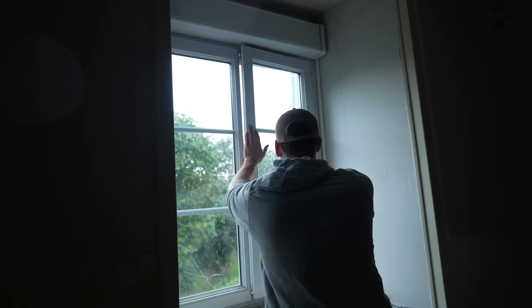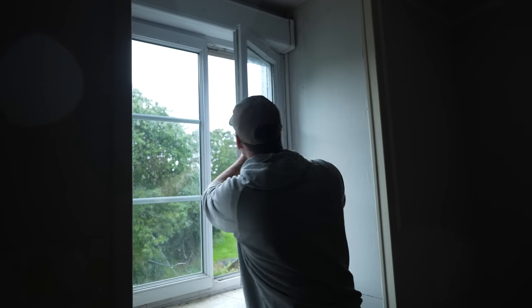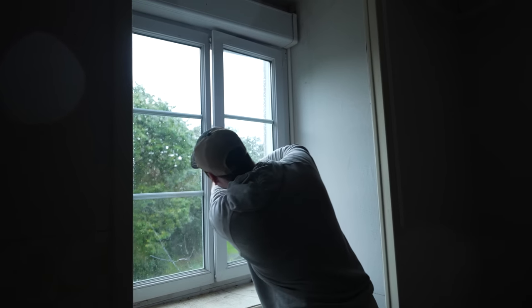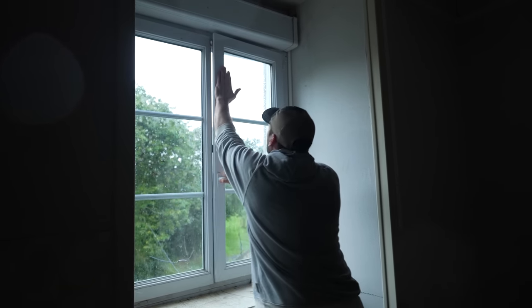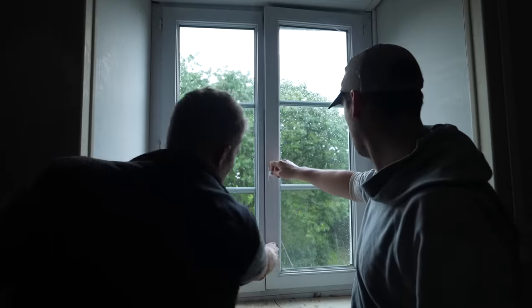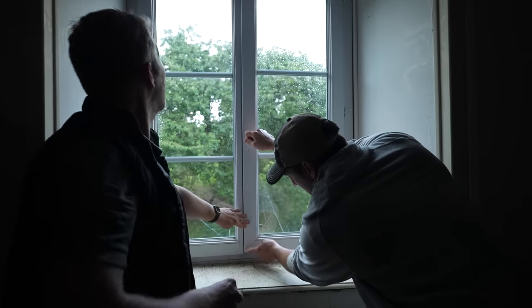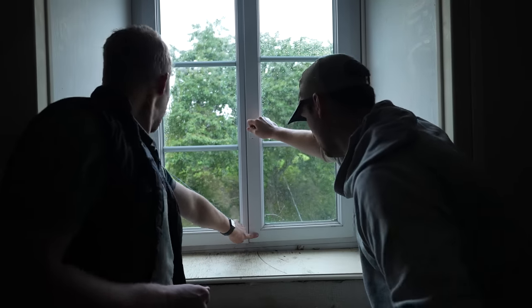I've heard of wooden windows warping, but never these PVC ones. That's weird. Basically, it's not lined up anymore, yeah? No, it's not lined up. Okay, so would we have to go this one up or that one down? You can see the difference. I'd say this one's got to come down. So this one's got to come down.